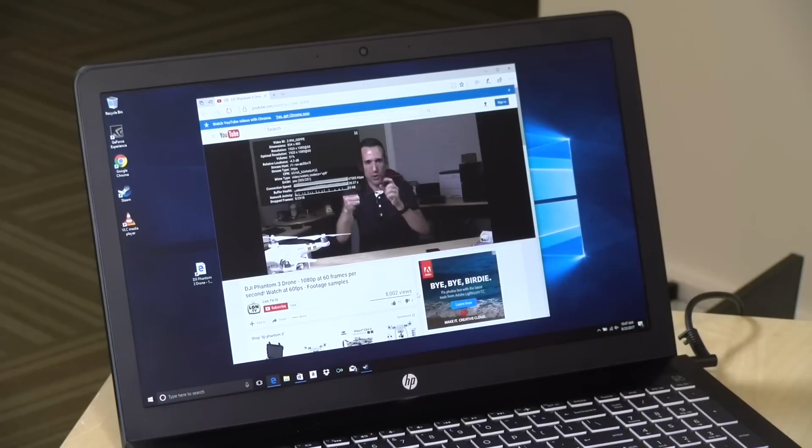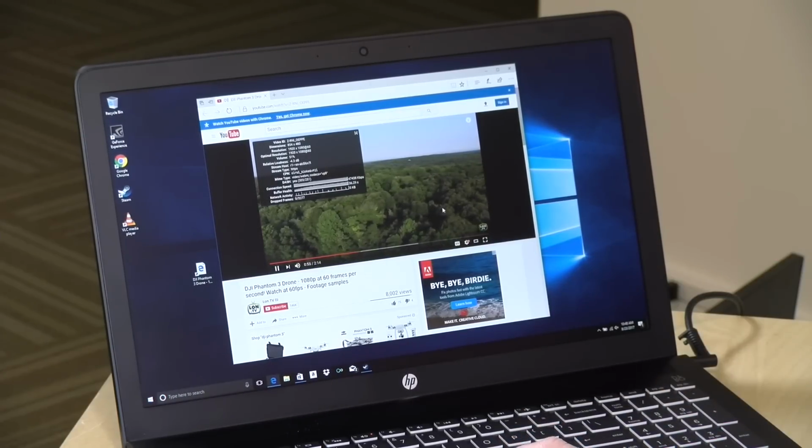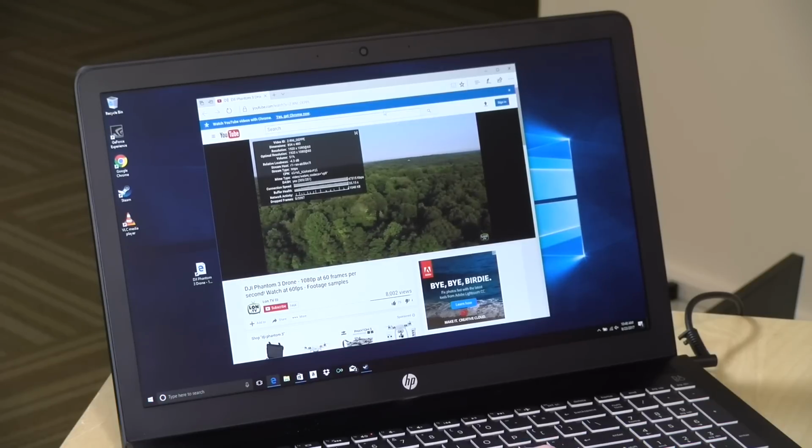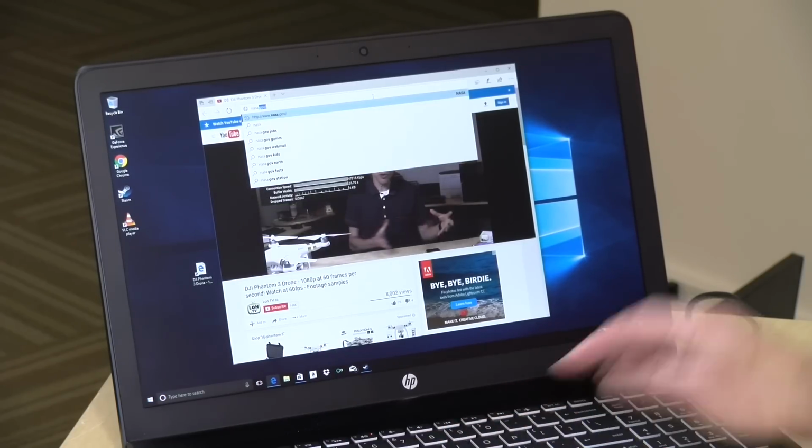So that is the overall hardware. Let's get in and take a look and see how it performs. So let's kick things off with some web browsing. We've got my YouTube channel running here with a 1080p 60 file. No problems running this one, no dropped frames, as I would expect it to perform, just given that we've got a quad-core Kaby Lake processor from Intel in this one.